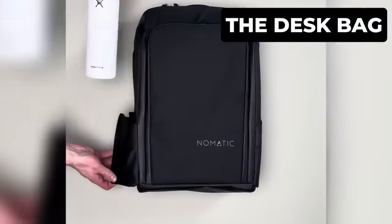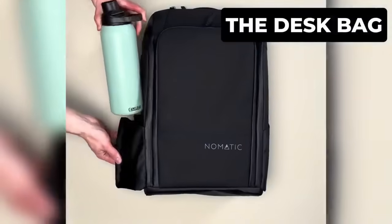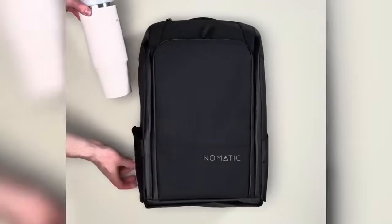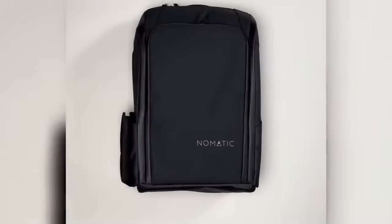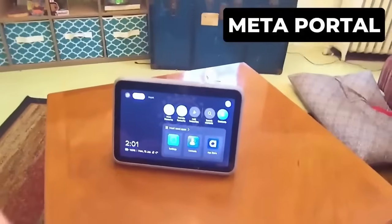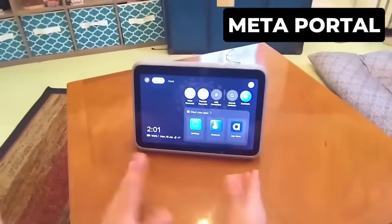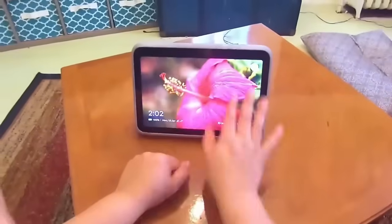The Nomadic Office Backpack includes a folding desk and thermal laptop compartments. Winner of the Red Dot Design Award, it's perfect for professionals on the go. A stylish portable office. The Meta Portal Go communication portal has a portable display with AI cameras for real-time interaction. With smart camera motion tracking, it facilitates video calls.